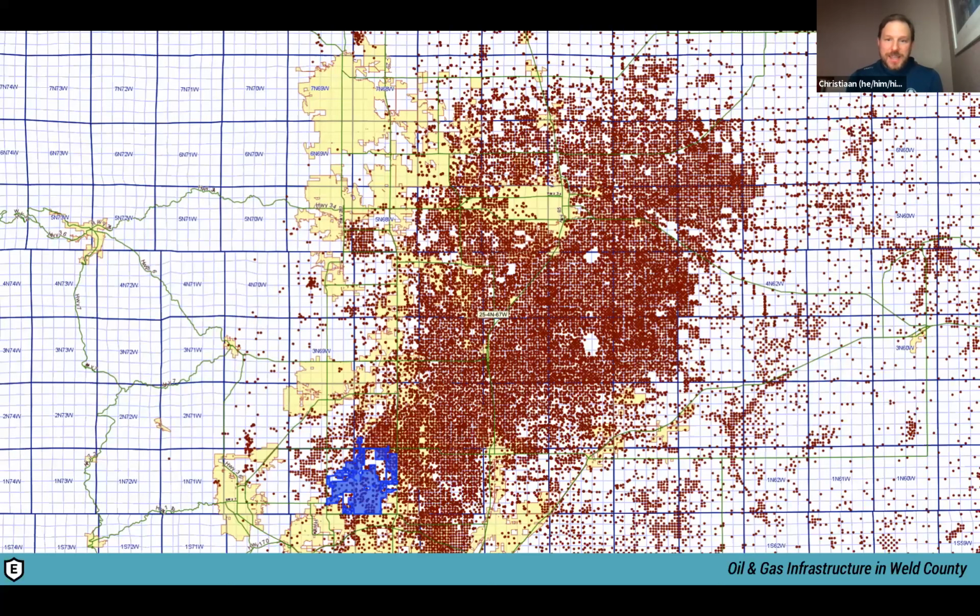So this is what it looks like regionally. This is the Denver-Julesburg Basin. We are at the southwest corner there, outlined in blue. That is the municipal boundaries of the town of Erie. And Colliers Hill is kind of nestled in the top segment there.